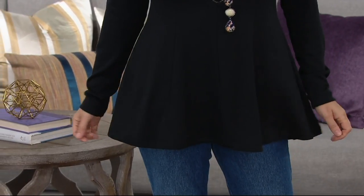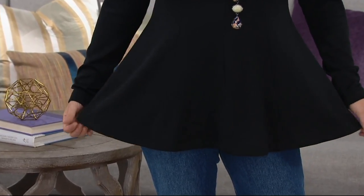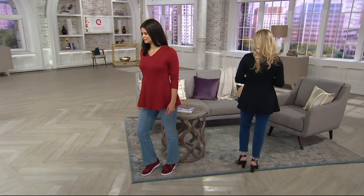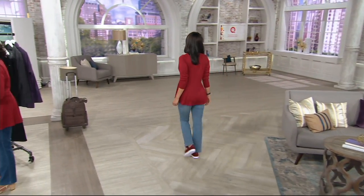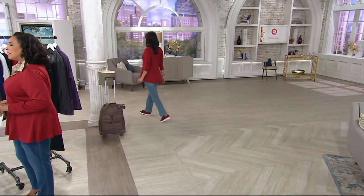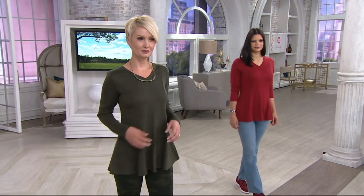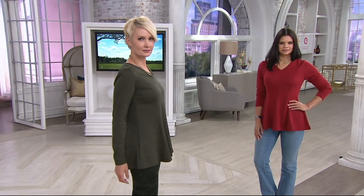The way that you see it here, and you can see Meredith in the black, it's just enough of a flare. There's a little bit of a sweep. And so it gives us some of what we like about a peplum, in that a peplum gives a flare around the hip area without having something that kind of juts out from the side in a way that doesn't always look good on every shape. That's where the fit and flare really comes in.